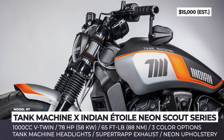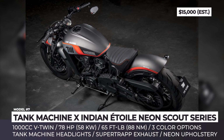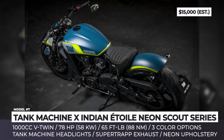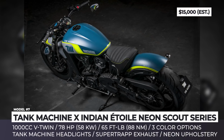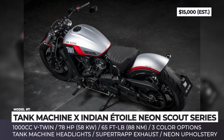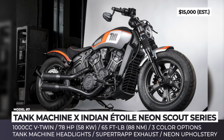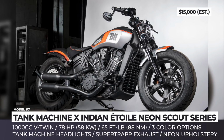Tank Machine and Indian Étoile Neon Scout series. The French designer Clement Molina from Tank Machine collaborated with the French Indian dealership to create this limited edition Scout Bobber, which significantly departs from the regular cruiser aesthetics. Instead, the model gets 3 exclusive paint schemes based on matte black, gray, or turquoise, where each color gets matching neon accents and a corresponding seat cover with neon seams.